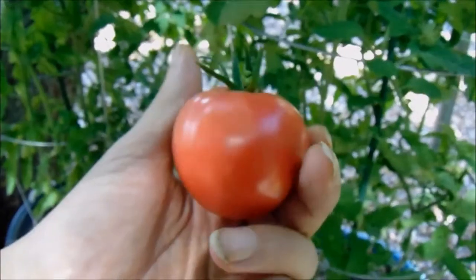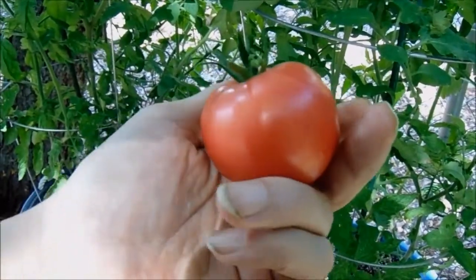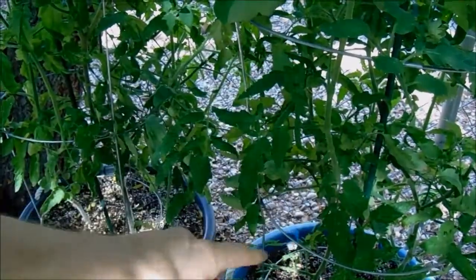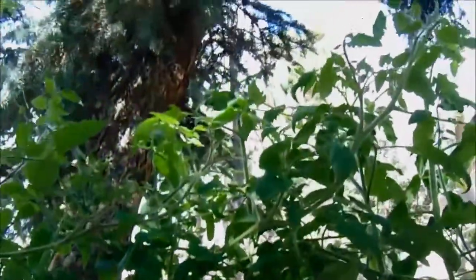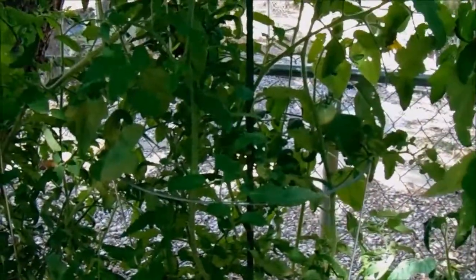It's an indeterminate variety, meaning it will continue to grow as long as it's got season. So indeterminate varieties, if you don't cut them back well enough, they'll go under. This tomato plant isn't indicative of what you can do with one. This is in a container, and it's one of our plants that seems to be under more duress but still doing really well. So it was kind of set back by our weather and the position in the yard.